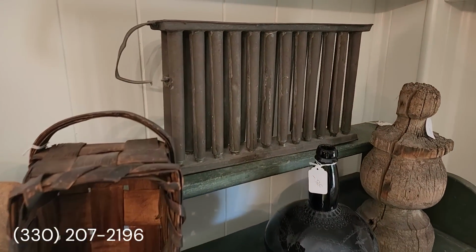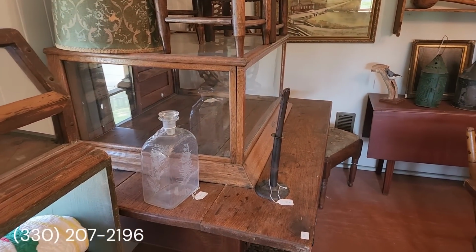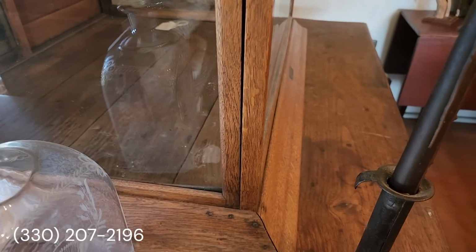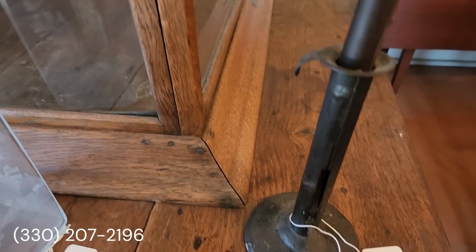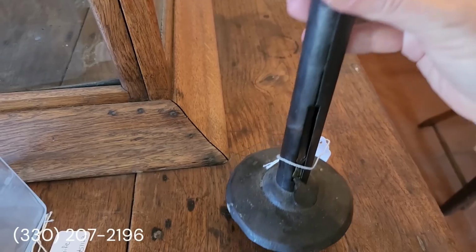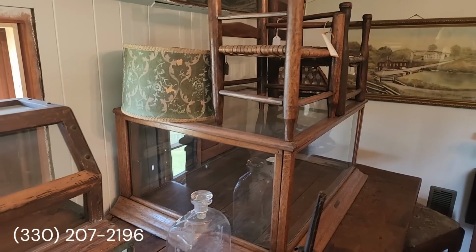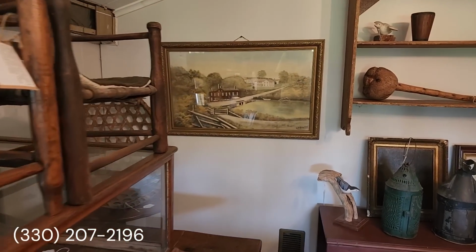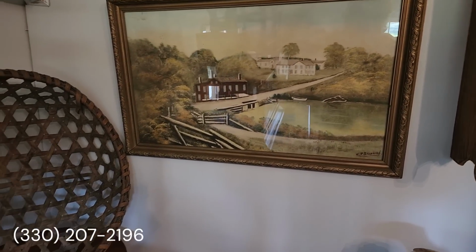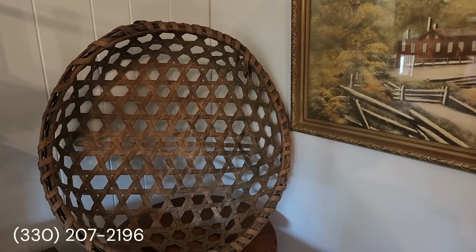There's a very large candle mold there. Again, another hog scraper candlestick. This one's kind of a nice tall one that does have the little finger latch on it. I'm not seeing an impression of a name here, so most likely that is an American one. And beautiful artwork. This is signed C.P. Browning, I believe. Gorgeous cheese basket. Really stunning.